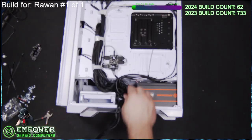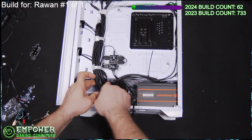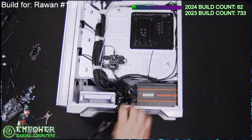There we are, nice and clean. I mean, can't really get much better than that. Pretty clean, don't you say?